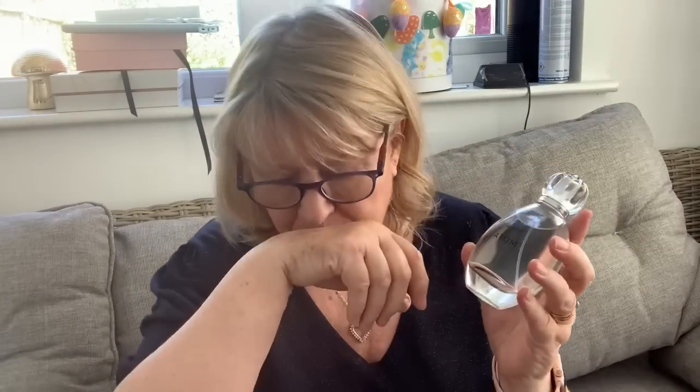Now, I did smell this. I prefer the Good Girl. I mean, it is nice. It's a different kind of fragrance. It's a shame they don't have any testers in store. It's a lighter fragrance, I would say. It wouldn't be my favourite. It's okay, you know, but maybe it settles down a bit. No, I much prefer the Good Girl one.